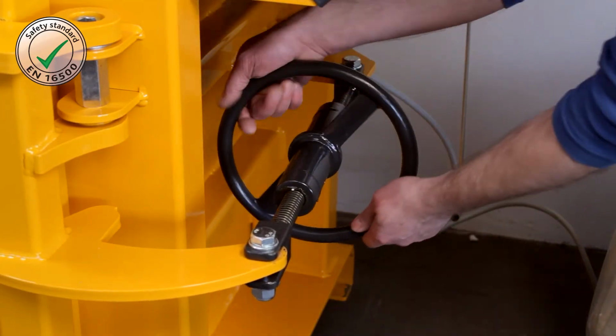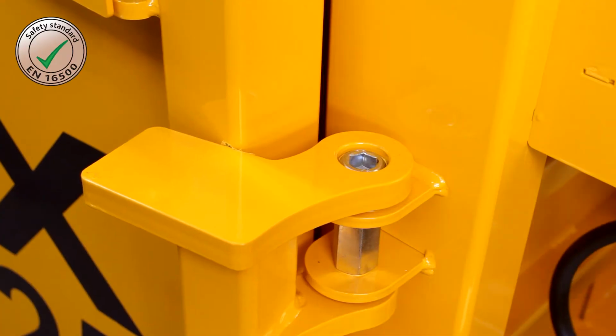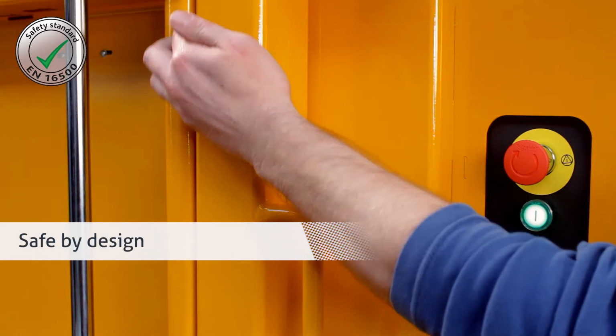To prevent the door from flying open and cause injuries, you must be able to open it slowly and in full control. No pinch points or open slots.